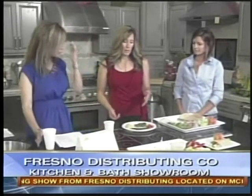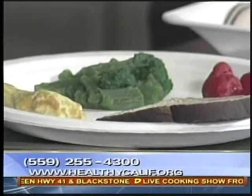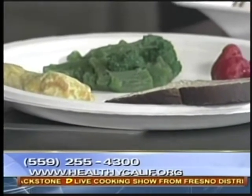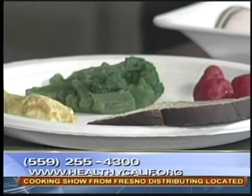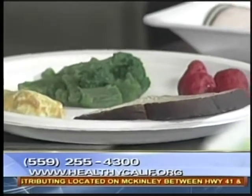Okay, got it. We want to make sure to focus on at least half of the plate being from fruits and vegetables. So I have sample strawberries here and some broccoli. We want to focus on the dark green as much as possible for the vegetables. Also the grains up here in the corner, to be a whole grain. At least half of your grains should be from whole grain. And then lean protein.